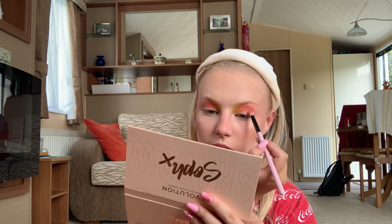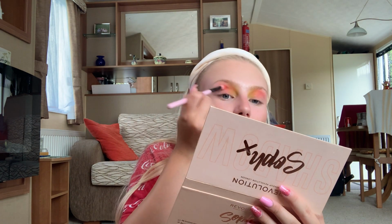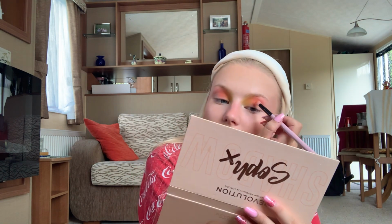I just love how easy it is to get these colours to blend. It's like Soph just made them to blend so perfectly together. And this is also working so well because I'm hardly applying pressure, I'm just kind of letting the colours blend how they want to blend. Instead of focusing on high intensity, I want just a natural look today.